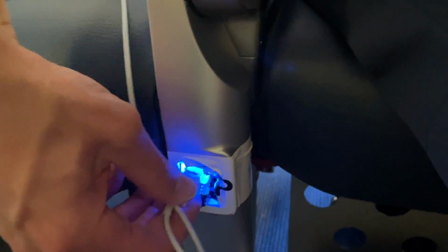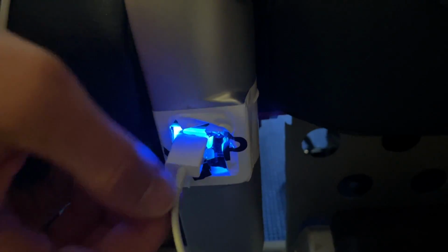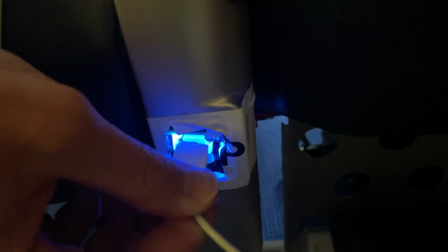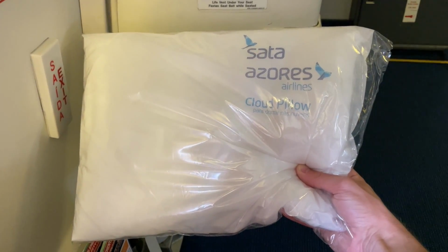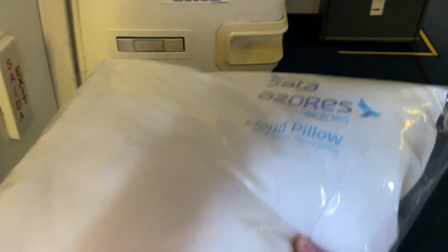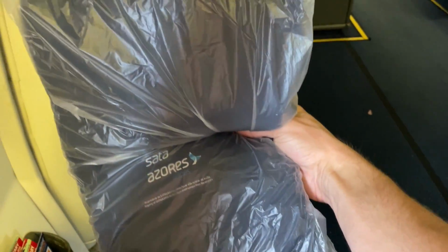Each seat in economy is supplied with a USB power charging port. There is no universal charger like there is in business. However, you'll see on my seat here, my USB is kind of just loose and dangling, but gets the job done at least. Now we actually have the same cloud pillow, as they call it, and the same blanket that they gave us in business class, which is really nothing to write home about. There's nothing all that special about it, but if you do want to sleep, it gets the job done, I guess.